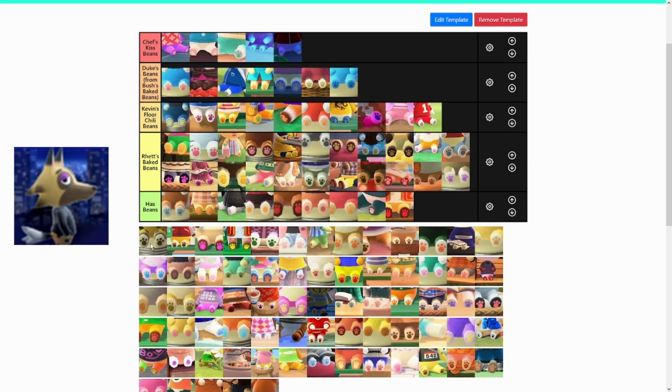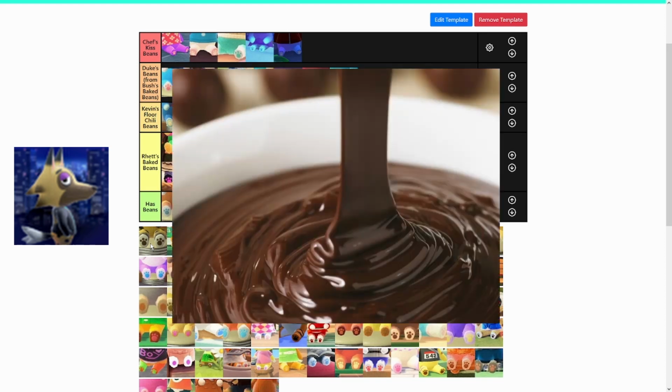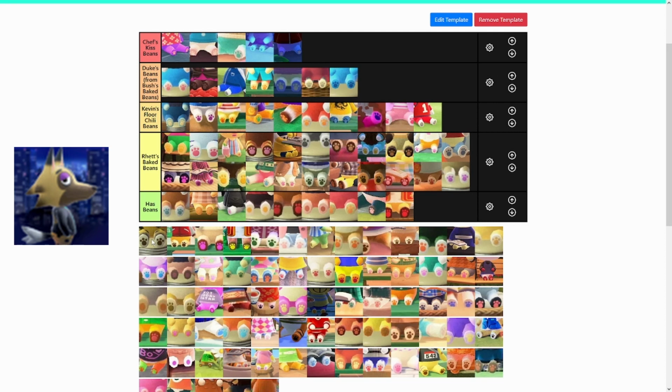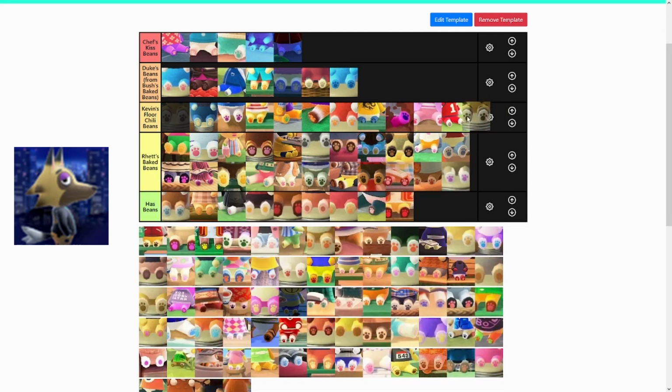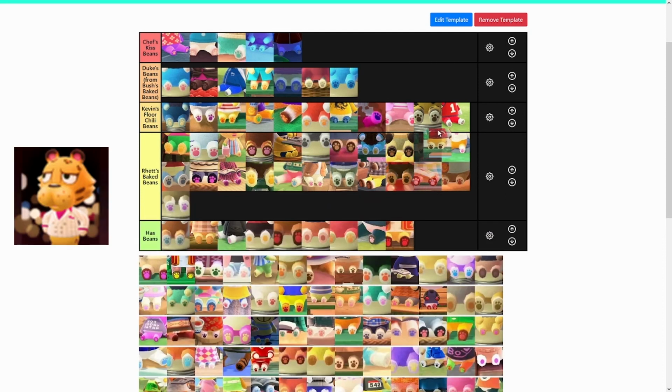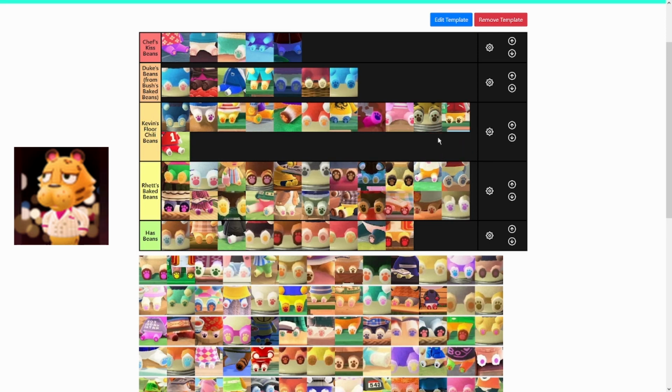Kyle's beans? These are like pure ganache, chocolate beans. I think these beans are actually kind of making me hungry, so I'm going to put them into Kevin's Florida chili beans. Actually, look at this. Leonardo, same thing. We're going into Kevin's Florida chili beans with those.